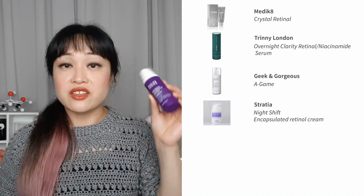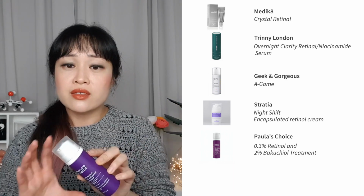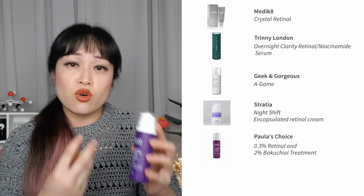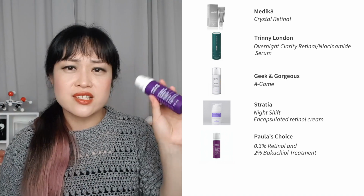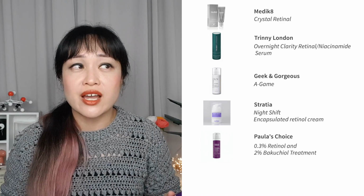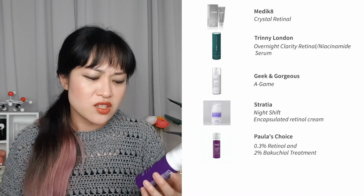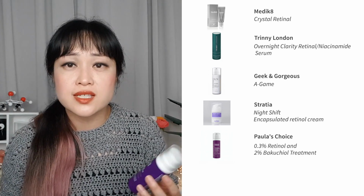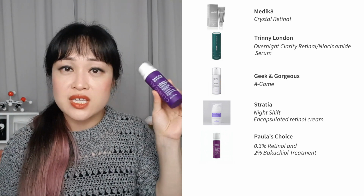I also really like the Paula's Choice 0.3% retinol and 2% bakuchiol. This is, again, another really good all-in-one product. Paula's Choice like to jam in all of the supporting ingredients into their products, which is really good if you like to have one step. So this one has peptides, vitamin C, skin soothing ingredients, antioxidants. I think if I wanted like a really simple routine, I could even just use this every night.